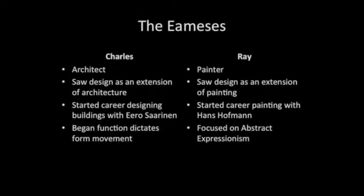The Eameses were a highly unconventional couple. They enjoyed taking their ideas to new extremes. Ray was educated as a painter, and Charles was an architect. They each saw design as an extension of their talents. So Charles saw design as architecture, and Ray saw design as painting.